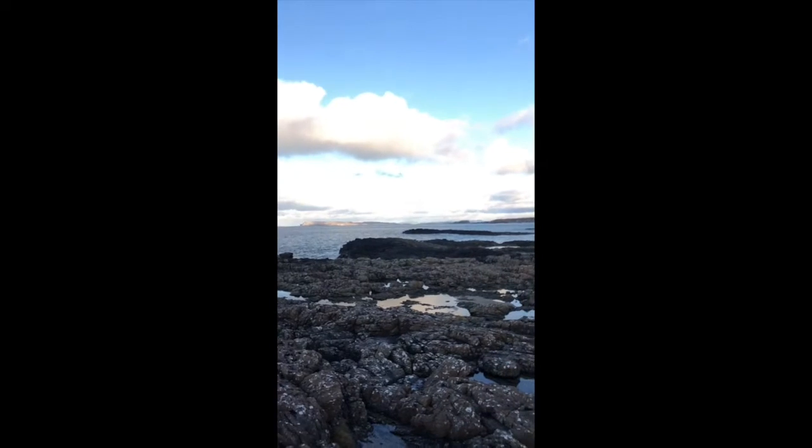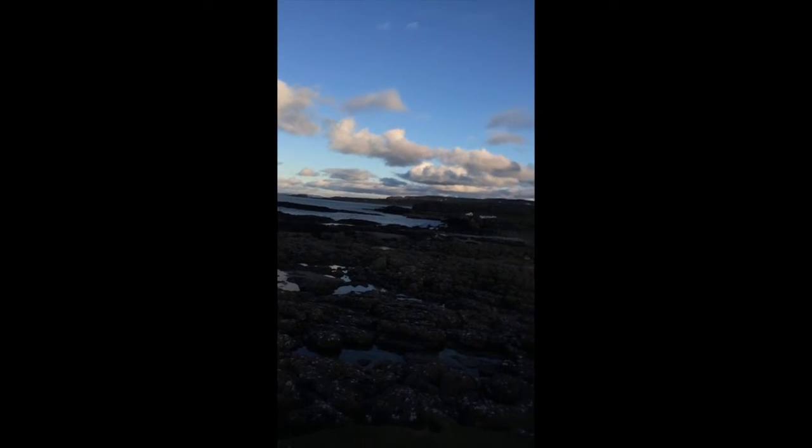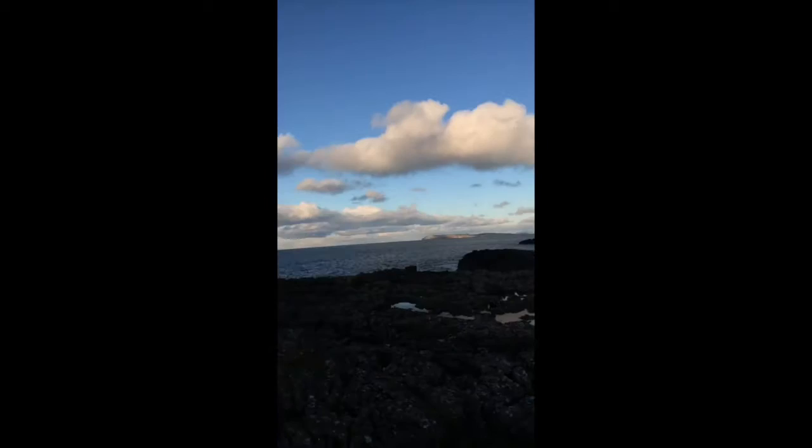Plane doesn't sound the best. That would be a hell of a picture. Way, way, way in the distance, you probably won't be able to see it, is Ballantoy Church. Absolutely beautiful, and an iconic symbol of the North Coast, especially at sunset, when it's illuminated by the evening sun. So, just wave at the plane.